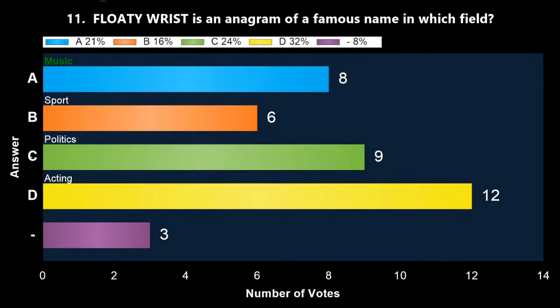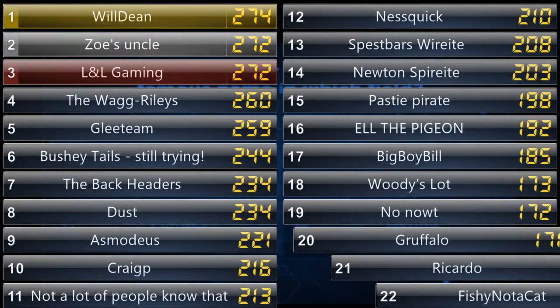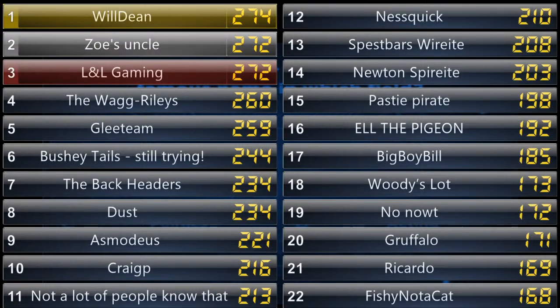So Will Dean was the leader. Are they still there? Yes, they are. Just by 2 points though from Zoe's uncle. L&L Gaming in third. The Wag Rileys in fourth. And Glee Team, the former leader, in fifth place.